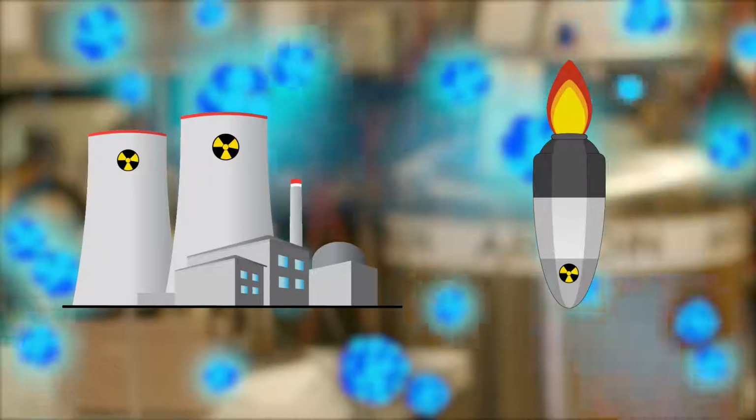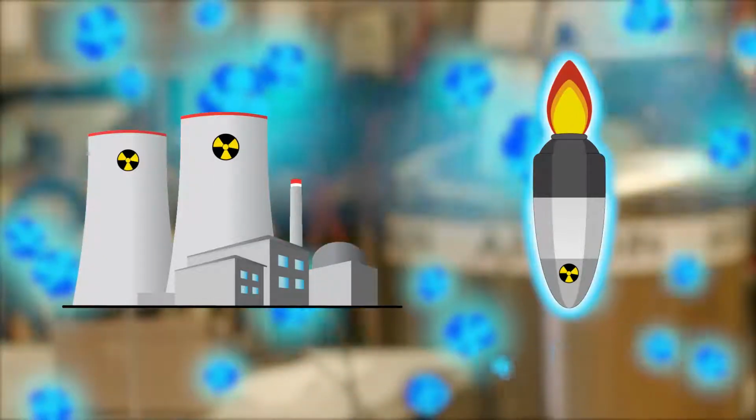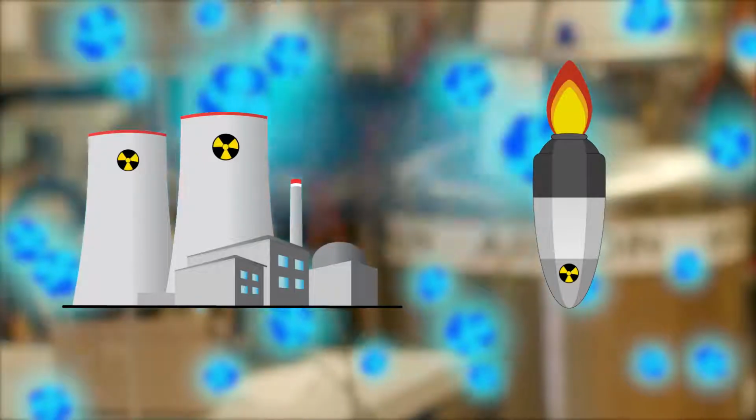The same sorts of reactions are happening in a nuclear power plant and a nuclear bomb, but in a nuclear bomb, they're happening quintillions of times faster, and it's all over in a split second. The whole nuclear part of the explosion takes less than a second, and in a nuclear power plant, you're releasing that same energy over years or decades in a controlled way that we can harness.